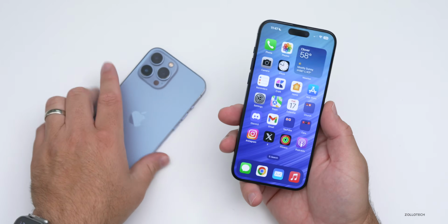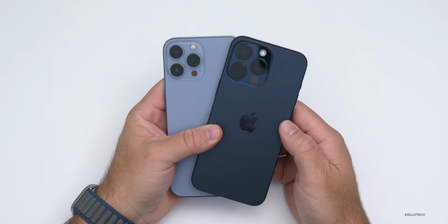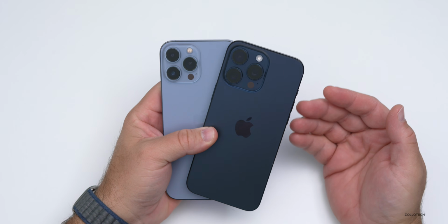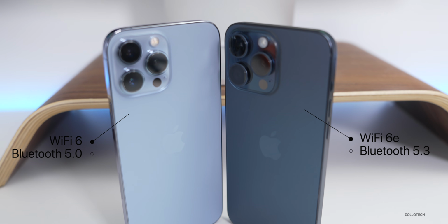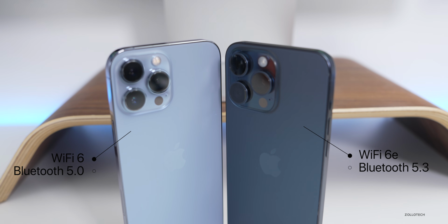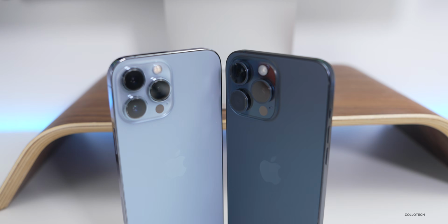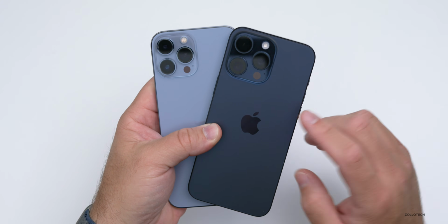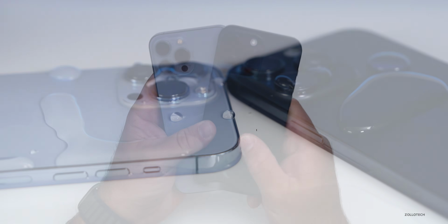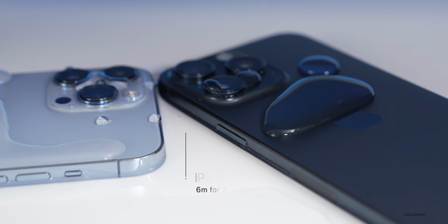So it will actually find a satellite and then help you communicate with someone if you need a little extra help. Now, we do have different modems inside as well. Both have 5G, but the 15 Pro Max has an updated 5G modem, which is much faster. It also has Wi-Fi 6E capability, and they have Bluetooth 5.3 as well. So big differences as far as the overall network connectivity, especially if you're utilizing Wi-Fi 6E and you have maybe a lot of different devices on your network, or you use 5G a lot, you'll notice a difference here. Also, they're IP68 certified, 6 meters for 30 minutes, and that's about everything.